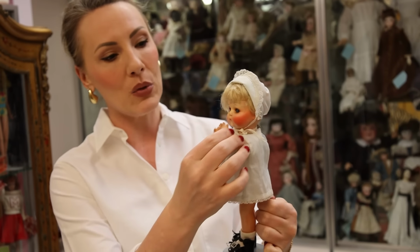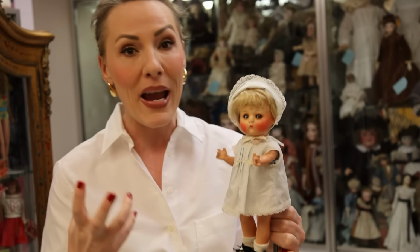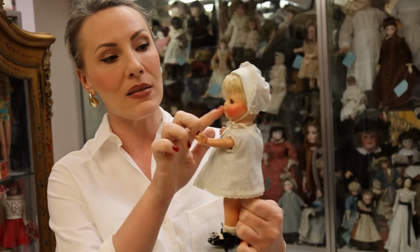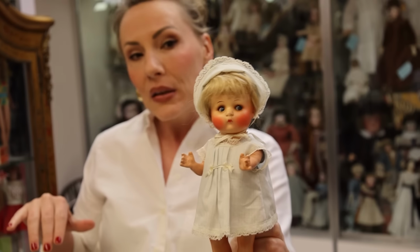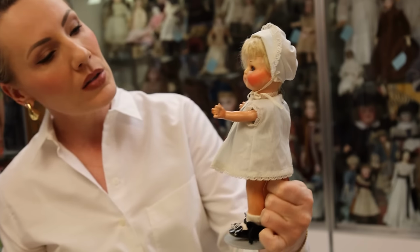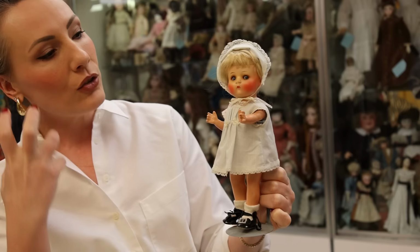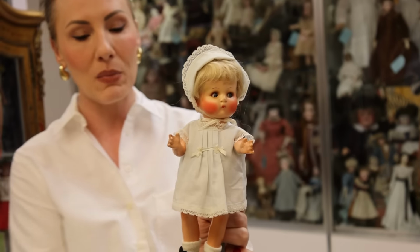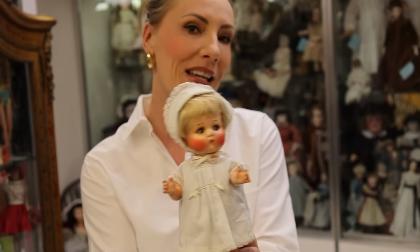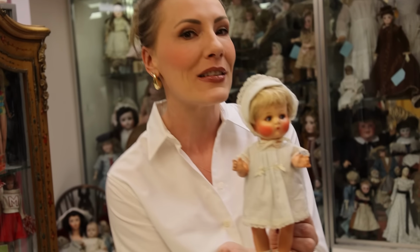Just Me was made by Armand Marseille, and this is a fire painted one. So this one has a different painting from what you normally see more commonly with the Just Me dolls, but this painted bisque always has very, very bright cheeks and very expressive face, and I think that the Just Me's are adorable. So if you have an antique Just Me doll, then let me know in the comments. All right, let's go see what Christopher has to say.